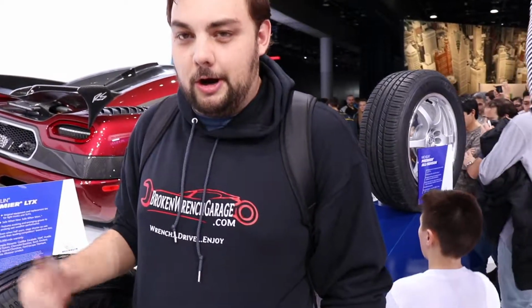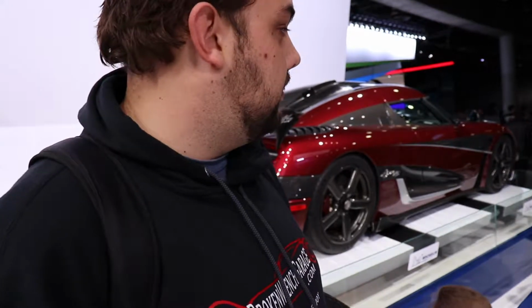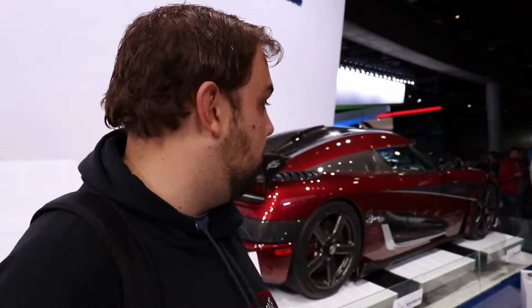Alright, behind me we have the Koenigsegg Carrera RS, and it currently holds the speed record for the fastest production vehicle out there. A little over 1,100 horsepower, and just an incredible vehicle. 277 miles an hour was the average on a two-way back and forth top speed run, with the top speed being 285 miles an hour.